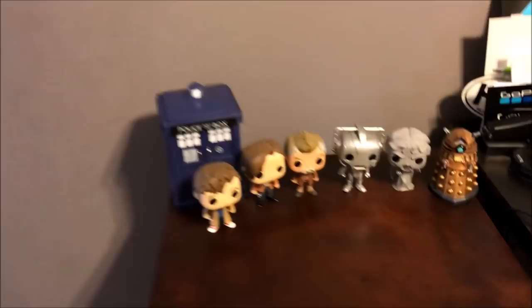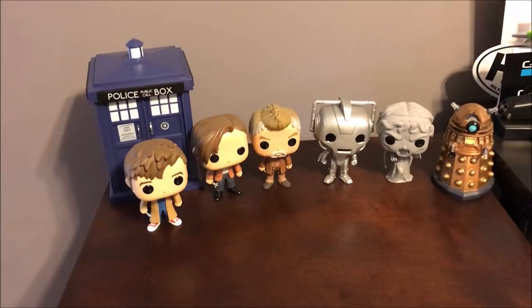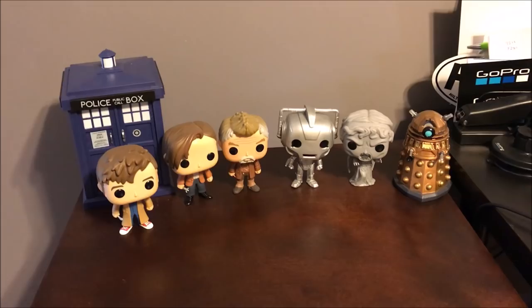Coming down here, first little figure selection is my Doctor Who Pops. So you can see here I have the TARDIS, David Tennant, Matt Smith, the War Doctor, Cybermen, the Weeping Angel, and then a Dalek.